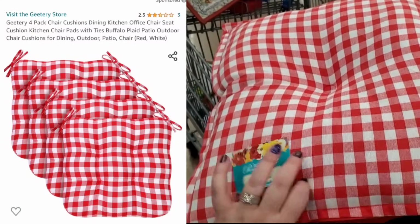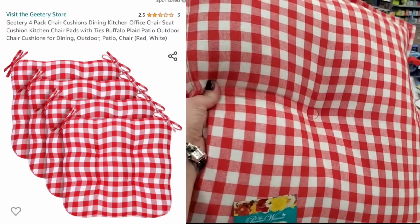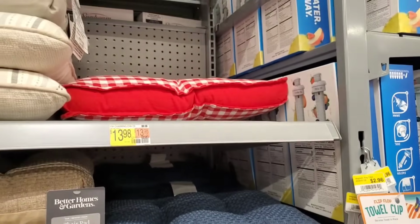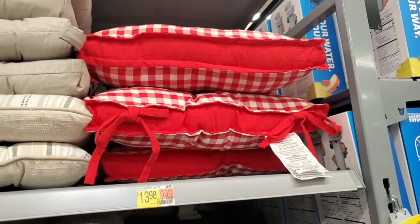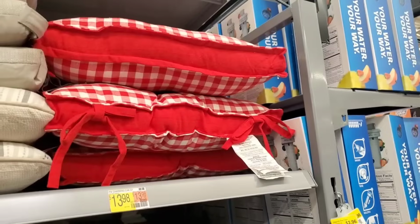So I feel like I may have to buy the Amazon ones because they're truly red as well. So yeah, I think I'm gonna leave these behind. These are actually $14 each. So my 4-pack, because they only had three, so I was only gonna get two, but I could get a 4-pack on Amazon, very similar, for 40 bucks. So it's kind of like a no-brainer.